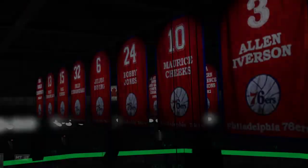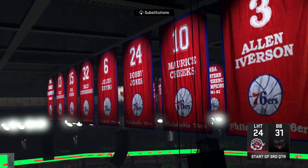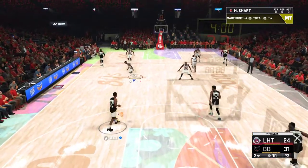And we've reached halftime in this one. They're up seven. Don't go anywhere, folks. We'll be back in a moment. And happy you could join us. We've got two quarters left to go in regulation.